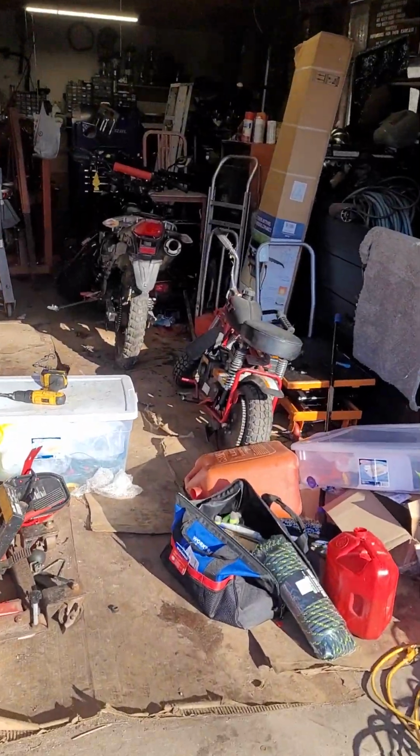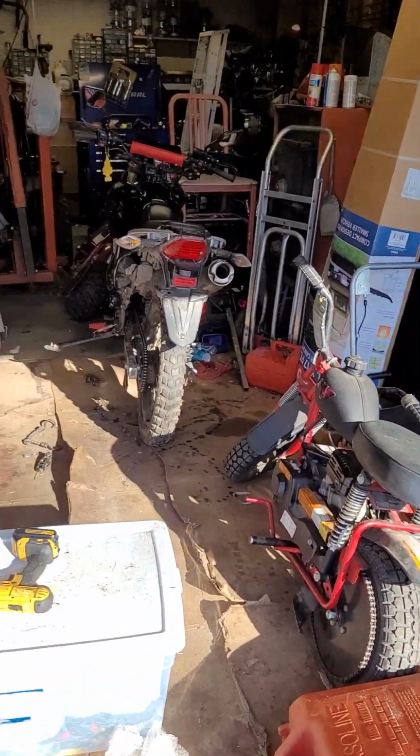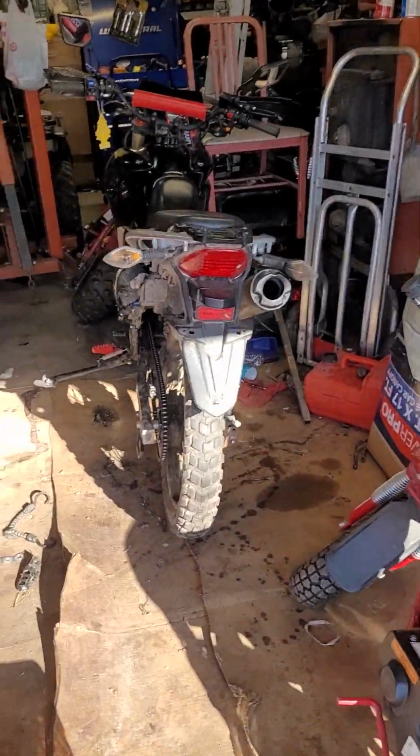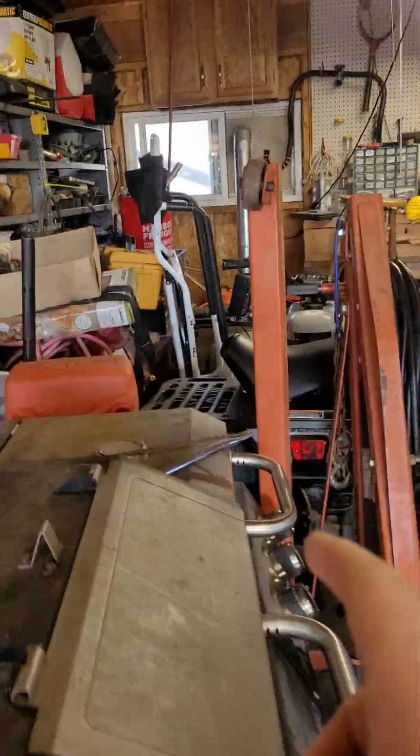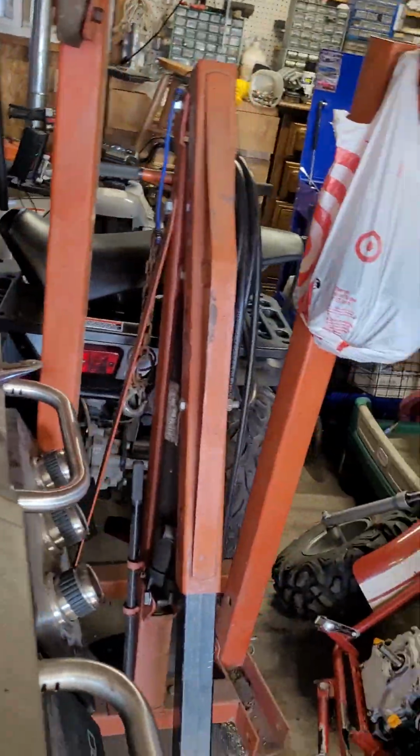Garage has got 2 mini bikes and a motorcycle. Just a bunch of stuff. Oh yeah, there's a 4-wheeler hiding back here. Polaris 325. That's about it.